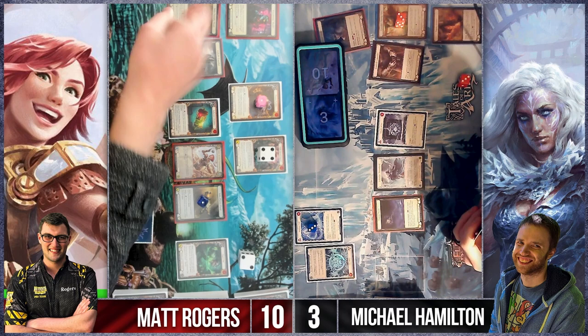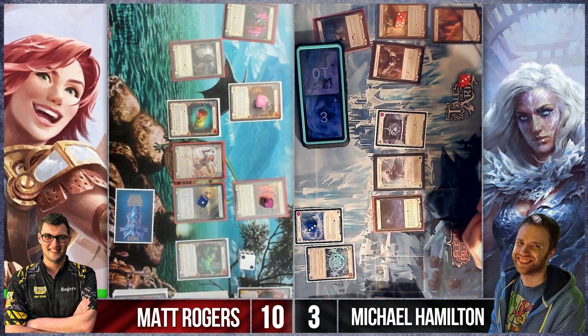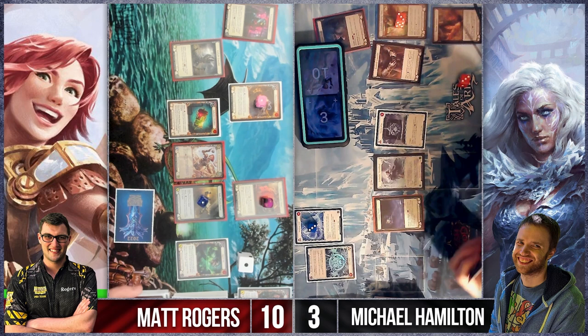High Speed Impact says the next boosted attack gains dominate on this chain. What else does Matt Rogers have? He knows he can't empty his hand. Rogers probably needs to keep something back to answer arcane damage that would otherwise come his way.